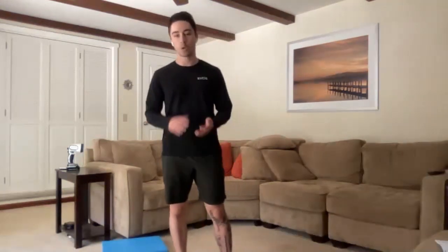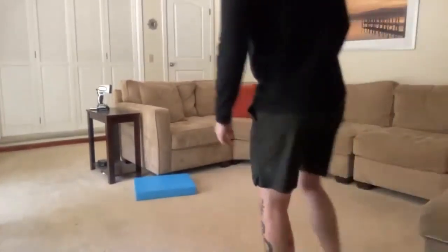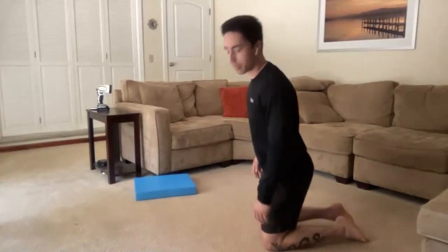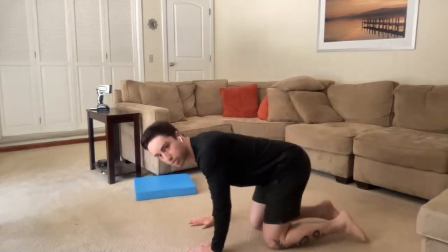Good job, you guys. Okay, next thing we're going to do, we're going to come all the way down to the ground, hands and knees specifically. So take a moment, find your mat, find your space. And we can warm up these shoulders a little bit. Make sure shoulder health is up here this morning.